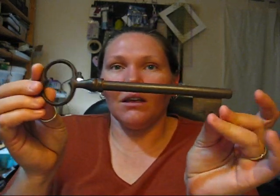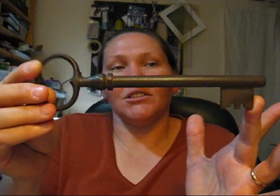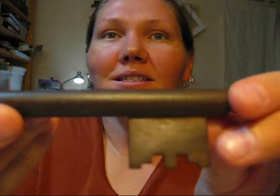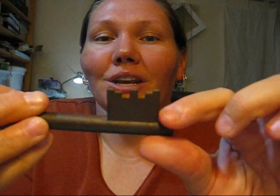I also bought some more keys. I only got 2 more skeleton keys, and I wanted some bigger pieces in the little art piece that I'm going to make with the smaller keys. So I've got this key. I think this is probably about 9 inches long, and I believe that this was an old gate key. I don't know if you'll be able to see it. Right there you can see where it was used, being put in and out of the lock.